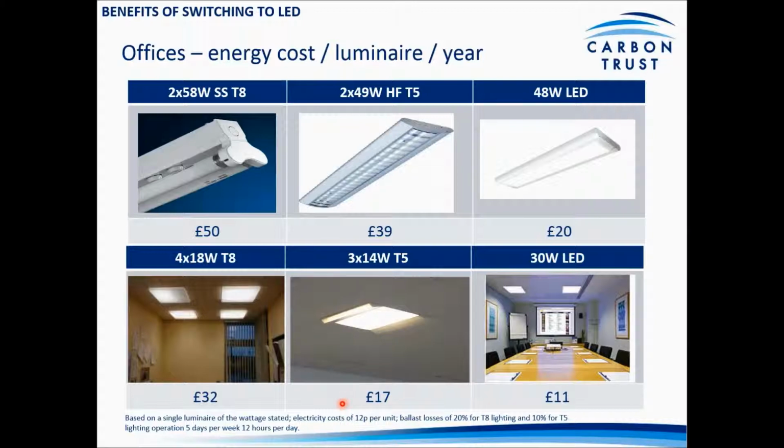But again, you can get further savings by going to LED. So using LED panels, in this case at around 30 watts each, that running cost drops back down to £11 per fitting per year. So again, that's a significant improvement on the conventional technology. And then beyond that, as we talked about earlier, there are opportunities to improve the controls of the fittings, to look at presence detection, and to look at daylight dimming as well. And that'll help to reduce that figure further.